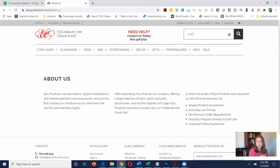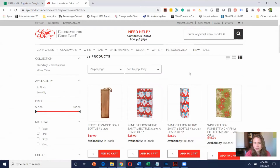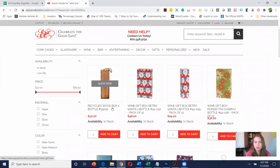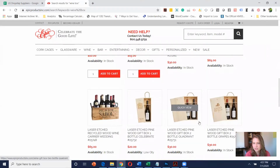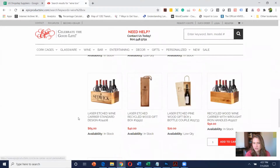So then I would look at the products or search for what I'm looking for, right? So I go wine box, see what comes up. Oh, recycled wood box, 1 bottle. There we go. Okay, so that's one. Oh, here's some cool ones, like a little carrier, one that holds 2 bottles, different things. So they definitely have some wine boxes.